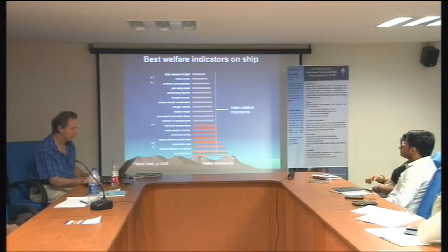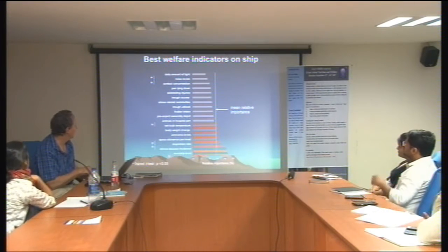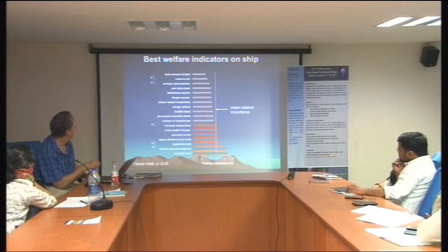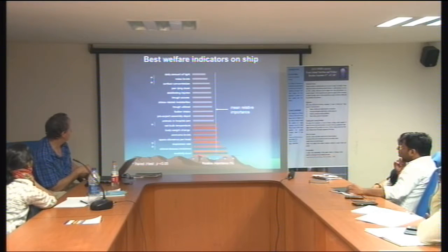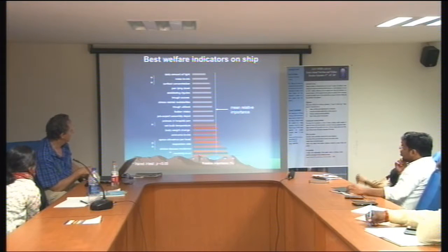So what are the best welfare indicators on the ship? Some of the nutrition related ones are: are the sheep eating properly? Have they got their heads out? So these are all the welfare problems during the transport. But the biggest indicator of welfare problems is just mortality.